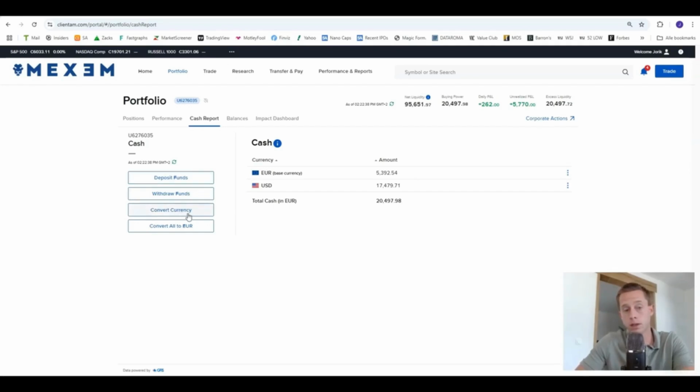Convert currency simply means converting your currency to another currency. Convert all to euro is apparently a kind of shortcut. If you have multiple currencies, you could instantly switch everything back to your base currency, which is euros in this case. You can see that here as well.